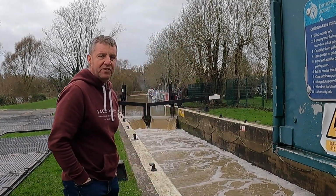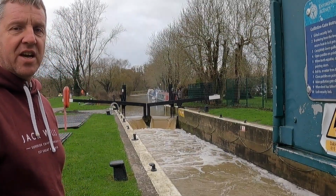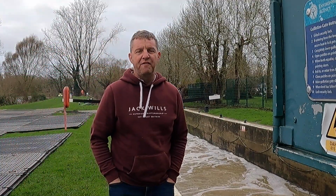You can see behind me, if I just stand out the way a minute, you can see the water running over the gates at Lower Ringstead Lock, which is where I am now at Willy Watts Marina. Normally that's just a very slight trickle over the gates at normal levels, but we've got a bit more water about today.